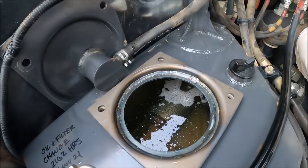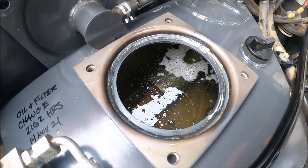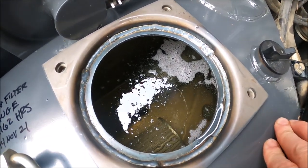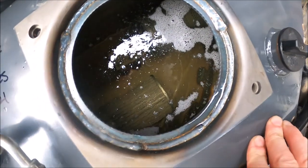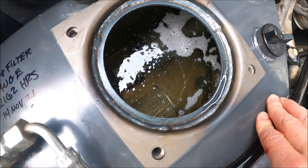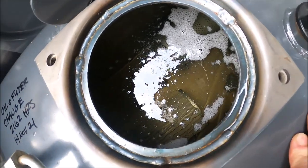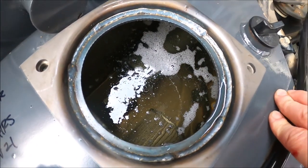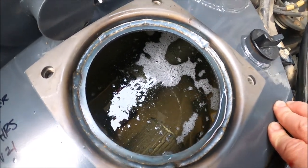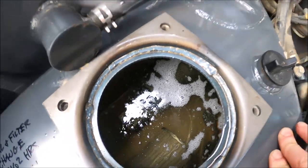All right, there we are. Hydraulic fluid is in, almost 10 gallons. Look how clear that is. Man, you can see both those strainers in there. Amazing. That looked like black motor oil before, and now you can clearly see.